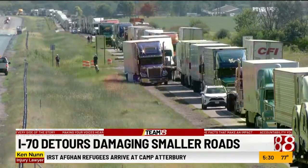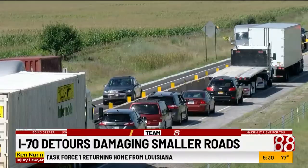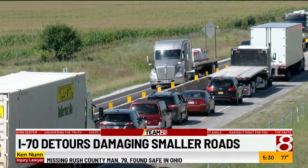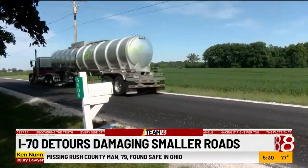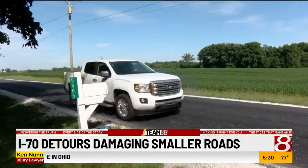People are bypassing Greenfield. Part of it's because of the construction through State Road 9, and then part of it's because of construction on 70. That's a lot of it right there. They're bypassing the backup. The speed limit on their road is 50 miles an hour, but it doesn't take long to spot drivers pushing the speed limits of the road.